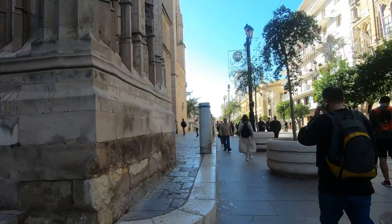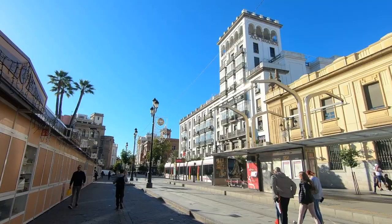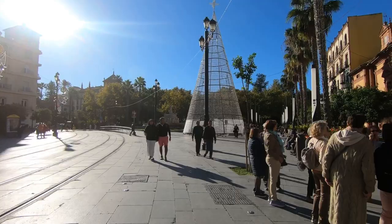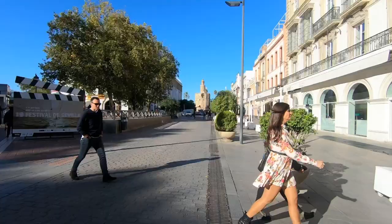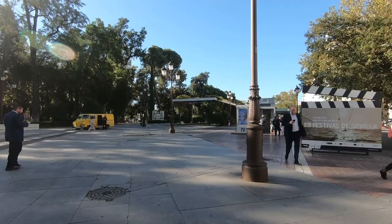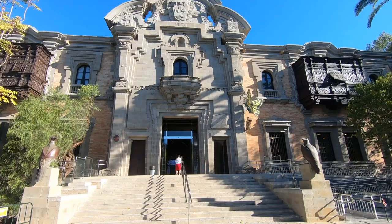So that's time for mass before the visit. Christmas tree. So we have the Torre del Oro there. And I'm going to the Casa de la Ciencia. Por aquí. Casa de la Ciencia. Beautiful building. And look at the balconies.